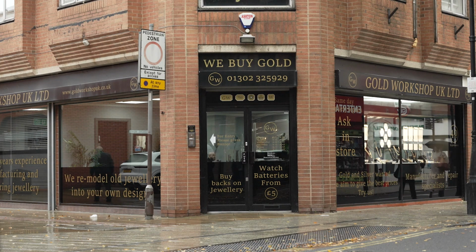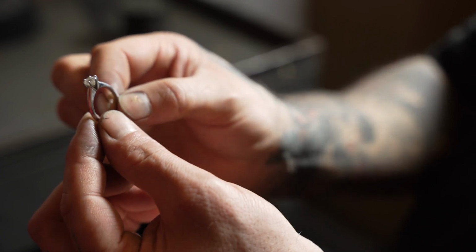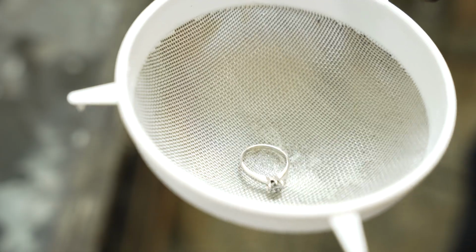Welcome to Gold Workshop UK, where we've been designing jewellery for over 45 years. We're proud to be the jewellers of choice for those seeking something truly unique for the special someone in their life.